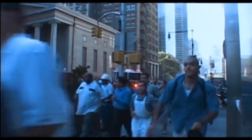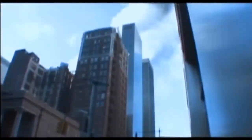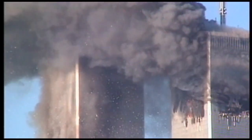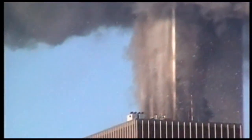Center have been hit by aircraft. Both are in flames. Both suffered explosions. There is black smoke coming from both of the towers. It's a horrific scene here. There's debris flying through the air over the East River here into Brooklyn.